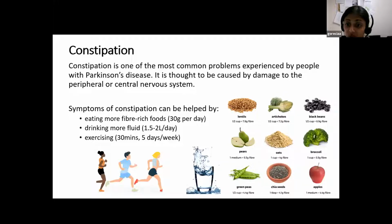There are some ways that diet can help to improve symptoms of constipation. One of the main things would be eating a high fiber diet. The current UK guidelines are that every adult should be aiming for about 30 grams of fiber a day, and this is something that most adults don't tend to achieve. We have a picture on the side there, which gives an example of the fiber in servings of things like broccoli or an apple. If we look at the apple, there's about 4.4 grams of fiber.